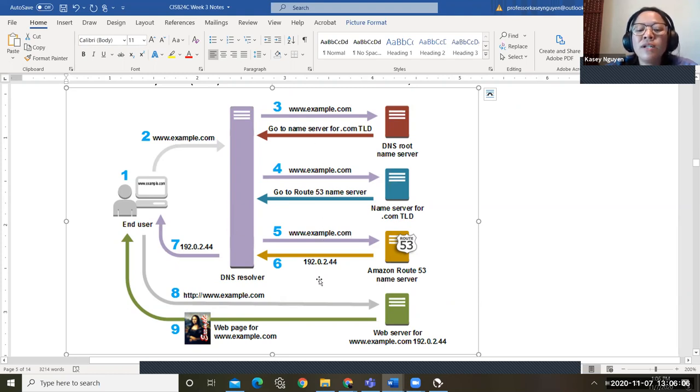So here it gives you the steps on how DNS communicates. Every time you visit a website, that website belongs to a domain and that domain record exists on the DNS system.